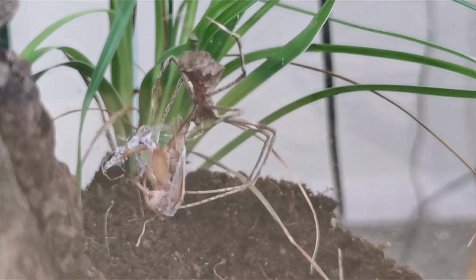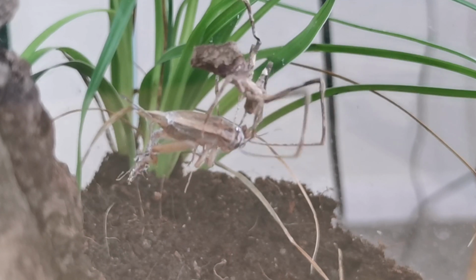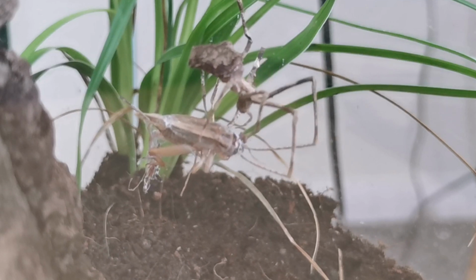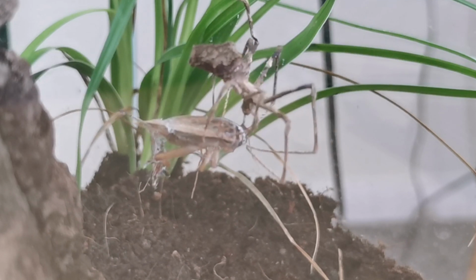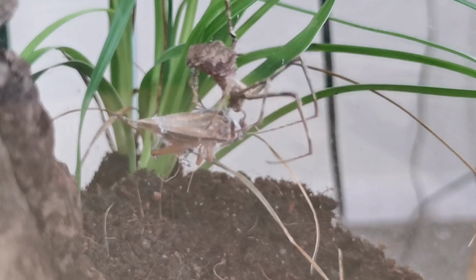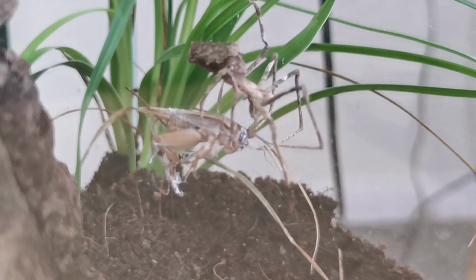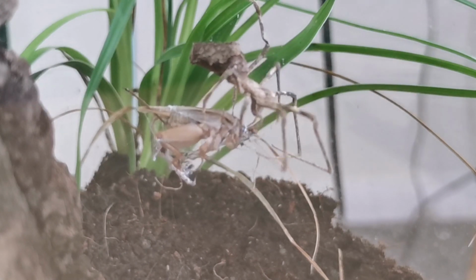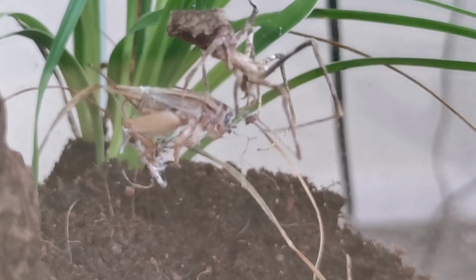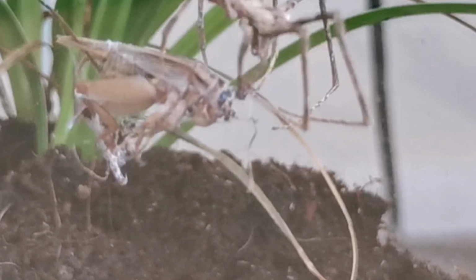So you see she just drops it, then she moves him around, comes back to this piece that she was focused on earlier, and again you'll see here she basically works at it with her legs and her pedipalps, pulls it away and drops it to the ground. And again, a little close up of that.